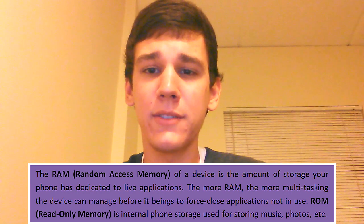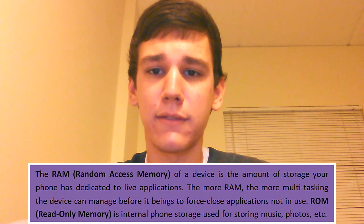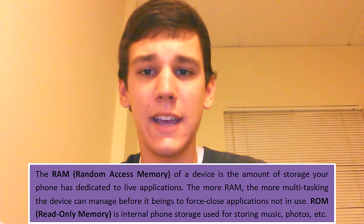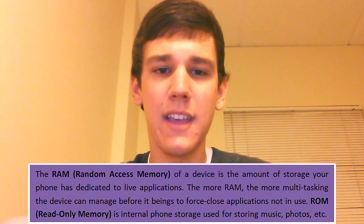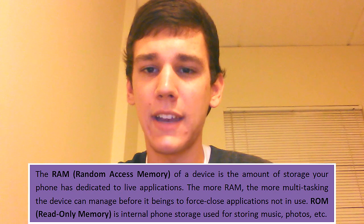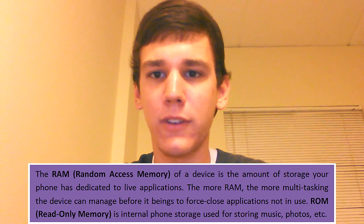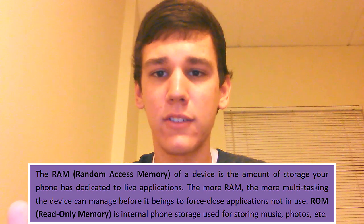As far as ROM goes, one thing that I don't like about this device is it only gives you 16 gigabytes of ROM over here in the USA and 32 gigabytes internationally, but they don't give you any option to expand that. So you can't buy more storage. You can't pay them like $100 and they'll increase the storage to 64 gigabytes, as we see for the iPhones or some of the other Android devices.